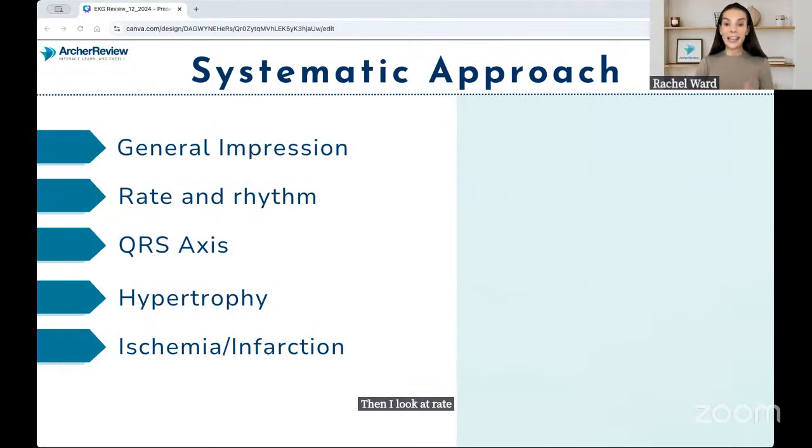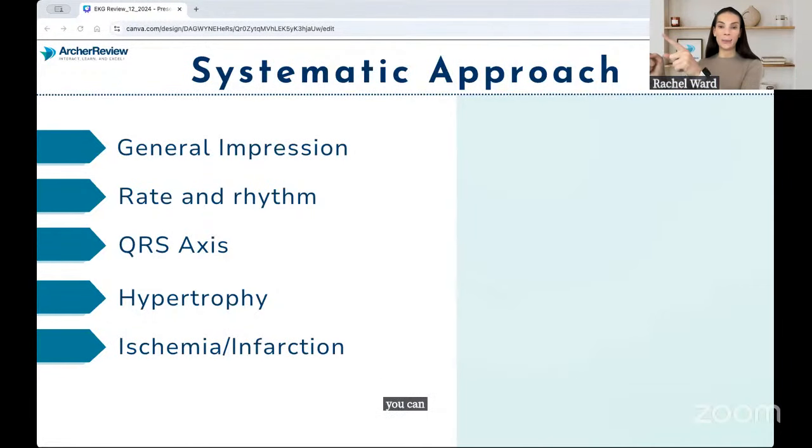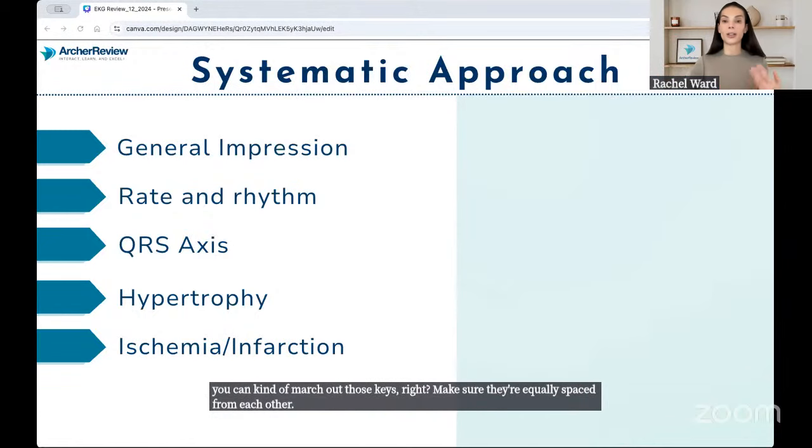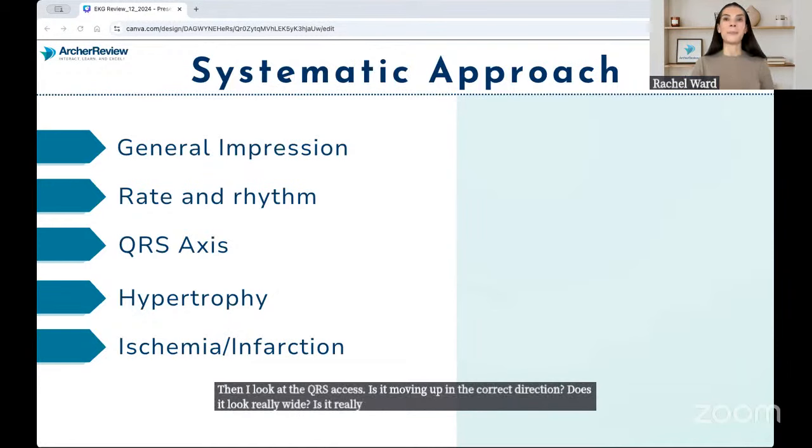So is everything evenly spaced? And I'm sure you remember from nursing school or being a nurse, you can kind of march out those Rs, right? Make sure they're equally spaced from each other. And you can look at the rhythm. Is this a normal, regular rhythm? Then I look at the QRS axis. Is it moving up in the correct direction? Does it look really wide? Is it really skinny? What's going on there? Then I start to think about things like hypertrophy or ischemia or infarction.